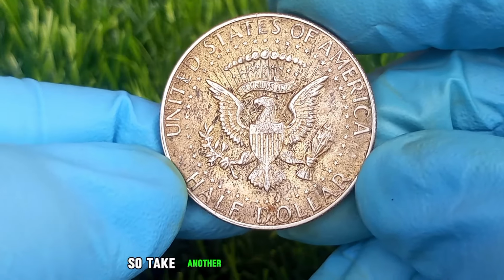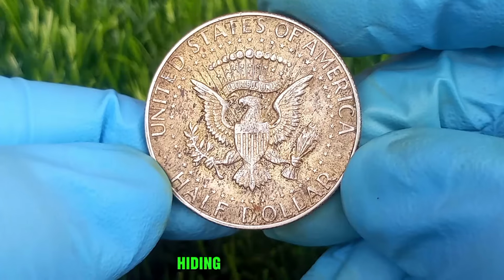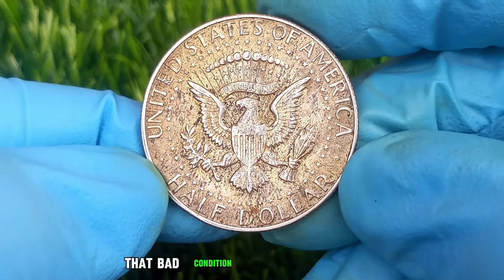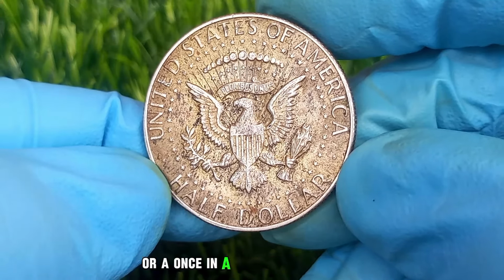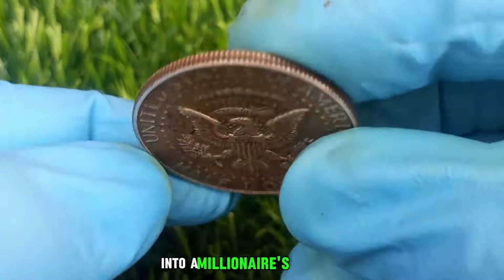So, take another look at that darkened, perhaps even corroded Kennedy half dollar hiding in your coin jar or tucked in a forgotten drawer. That bad condition might just be a mask, hiding a rare flaw, a unique variation, or a once-in-a-lifetime opportunity that could turn your humble half dollar into a millionaire's treasure.